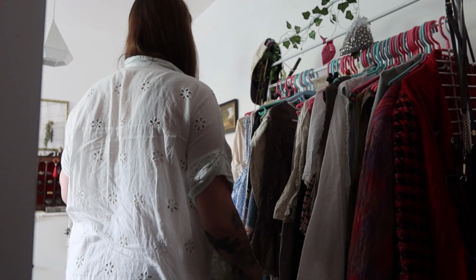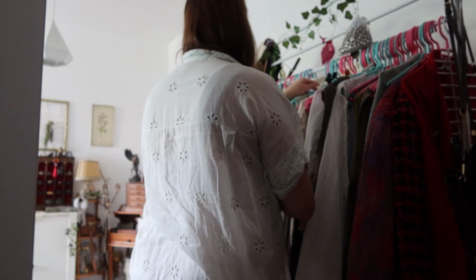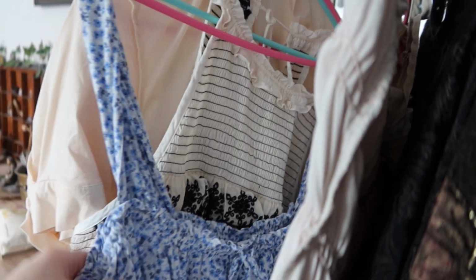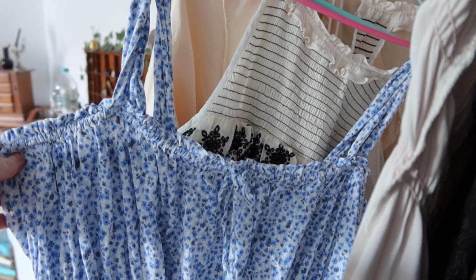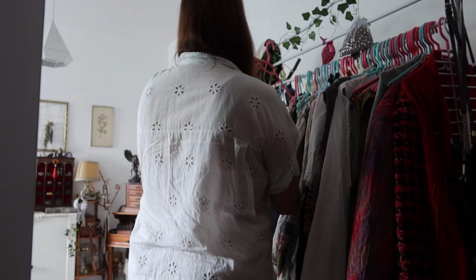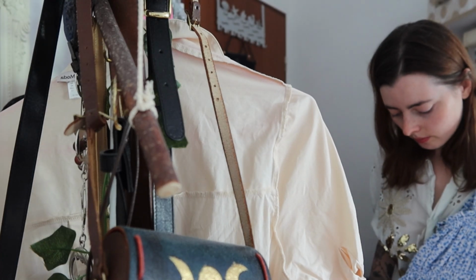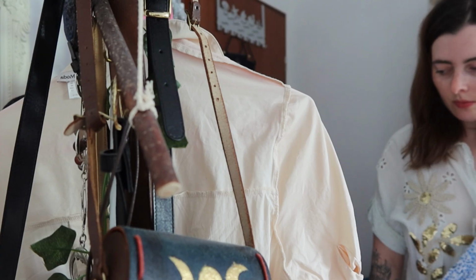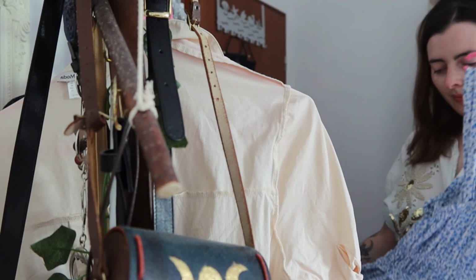When you're dressing with the soft side of this element in mind, which is what I was doing this day, think of fabrics that move like ocean waves. Soft, flowing materials like silk or satin, and gentle silhouettes that flow with your body just like the waves.